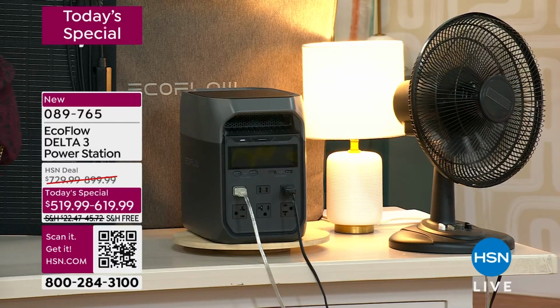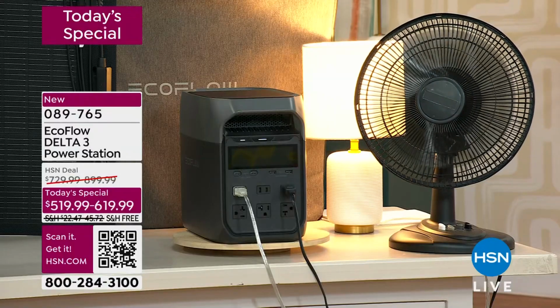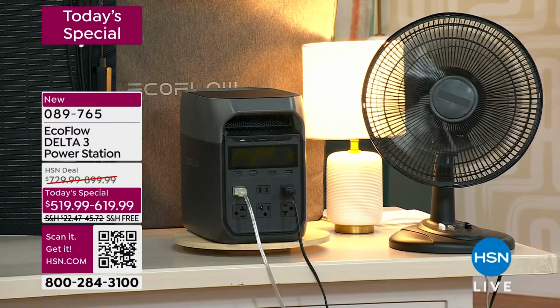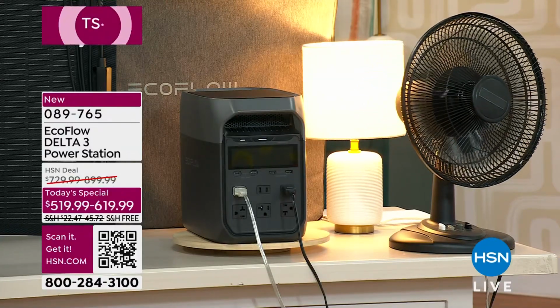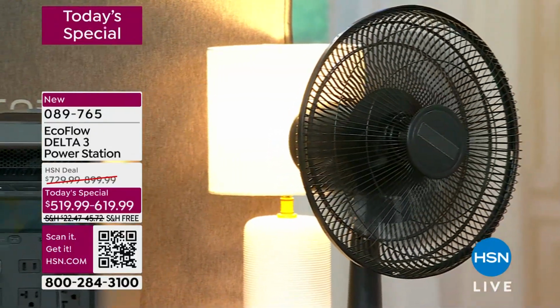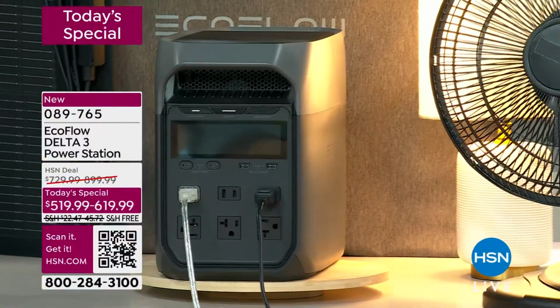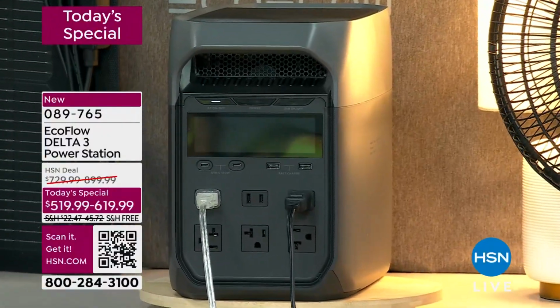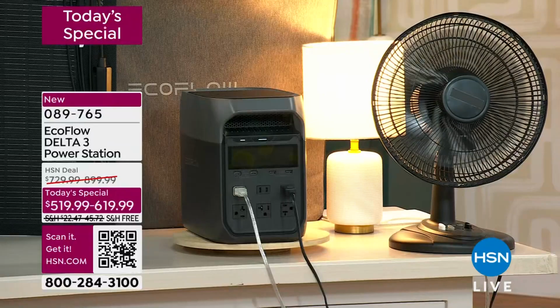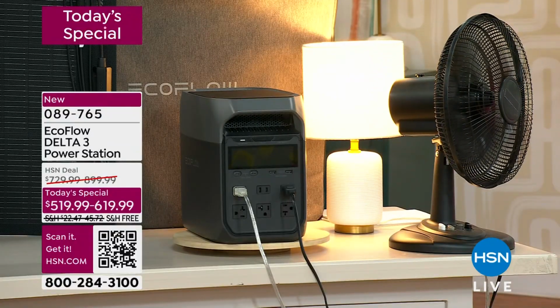Your Delta 3 will power 99% of the things in your household right now. And what are the things? It's those things that we use every day. Fans and lights and microwaves and refrigerators and air fryers and curling irons and blow dryers and everything. And I think that's really what makes this special, is that at 28 pounds, it's the lightest weight that we offer in the world of 99% of appliances that we can power up.